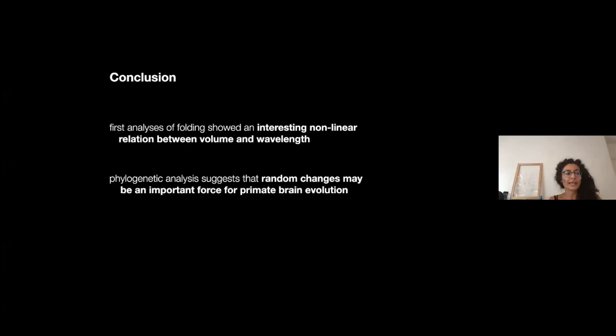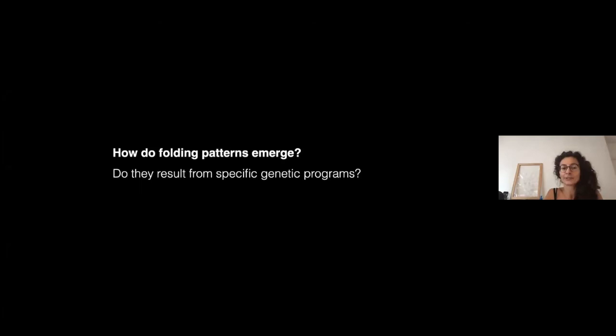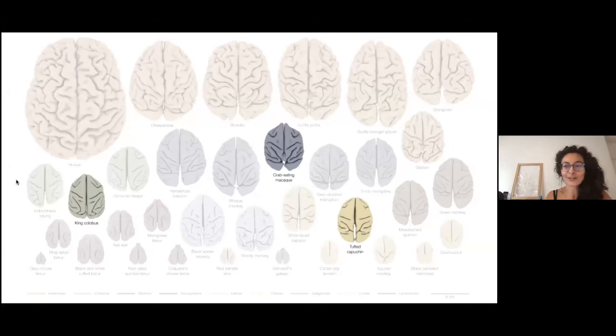And in conclusion, the first analyses of our folding showed an interesting nonlinear relationship between volume and wavelength, and the phylogenetic analysis suggested that random changes may be an important force for primate brain evolution. And now I would like to focus on how folding patterns emerge. Do they result from specific genetic programs? So here it's not about the number of folds, but about the folding patterns. And I would like to focus on a few species. You can see already in the colors that they come from very different branches of the phylogenetic tree. And we're going to look at those later.